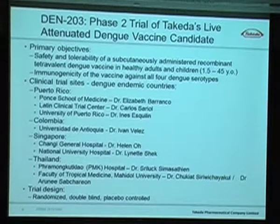So this slide shows the primary objectives for our phase 2 study, the one phase 2 study that we have completed. These were to investigate the safety and tolerability of the vaccine administered subcutaneously to healthy adults and children, and to investigate the immunogenicity of the vaccine against all 4 dengue virus serotypes. This study was conducted in dengue endemic countries, so in Puerto Rico, in Colombia, Singapore and Thailand, and this was a randomized double-blind placebo-controlled study.